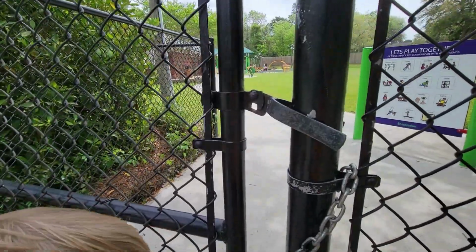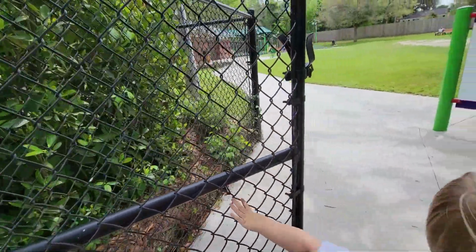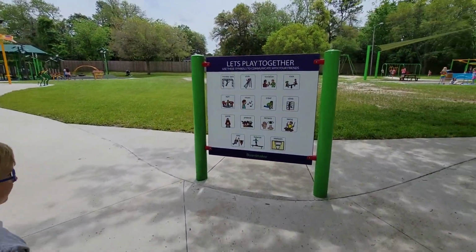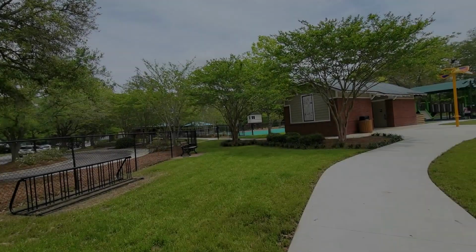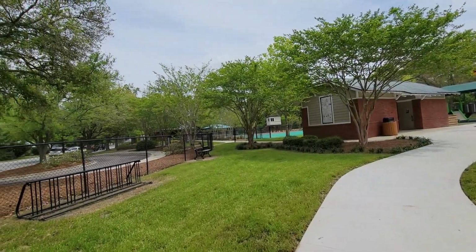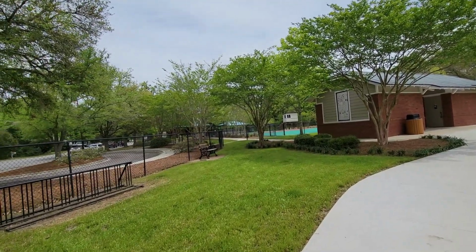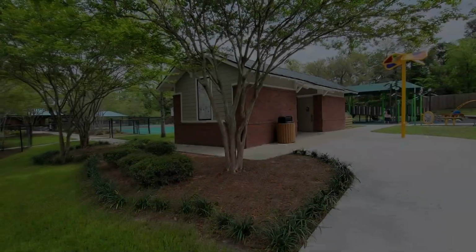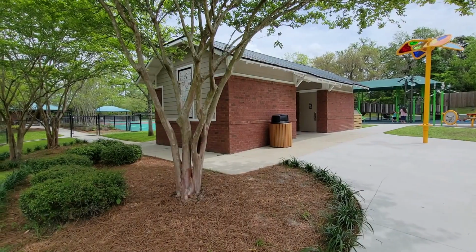Can you open it? Mm-hmm. Gotta lift that up. Let's play together. So the only one thing I like is there is a very good fence. They do have water fountains and bathrooms. What?